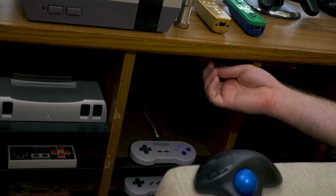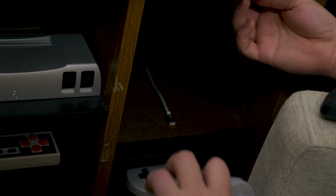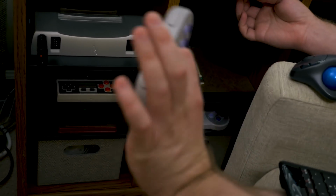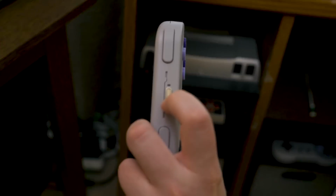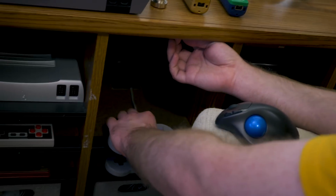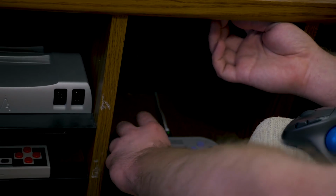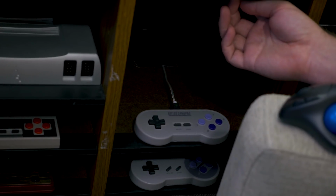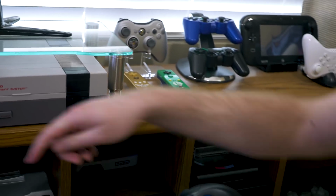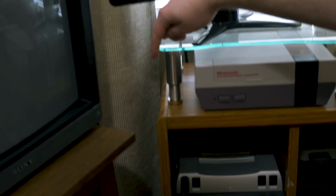I've talked about this in the docks and stands episode. These are magnetic, so you can put this little magnetic dongle in the micro USB. And then I've got a cable there that I've taped down in the back so that the cable stays in relatively the right place. That's a good idea. And so I just charge those. And there's a lot of USB charging bricks and stuff hidden back there.